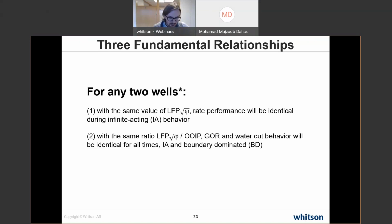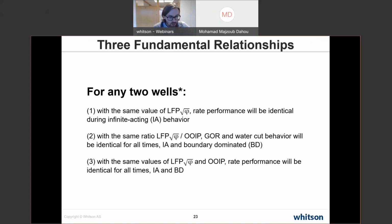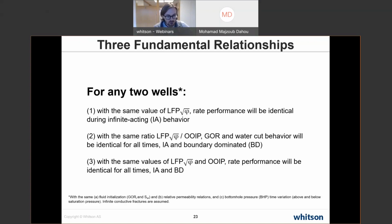So remember what the fundamental model is in this case. And if both the LFP value and OIP value is the same, then the rate performance will be identical for all times, both infinite acting and boundary dominated. And these cases, they assume, of course, a given fluid initialization, a relative permeability set, and the same bottom hole pressure versus time. And the question that comes up is like, okay, what two wells actually has all of these three same assumptions?